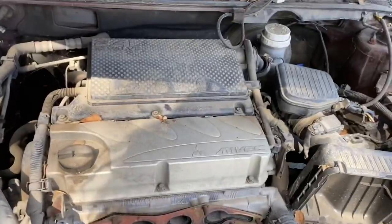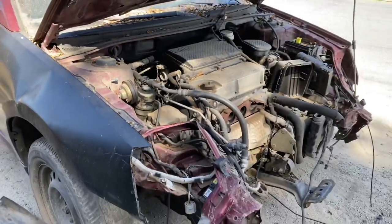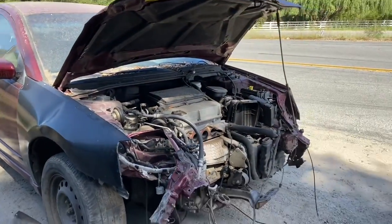What is really cool about this, though, is we actually do have this really cool little 2.4 liter 16 valve Mitsubishi engine, which is pretty cool. A very small engine, but a very cool little engine. Sadly, it's put in a very crappy car. But I mean, just look at this.